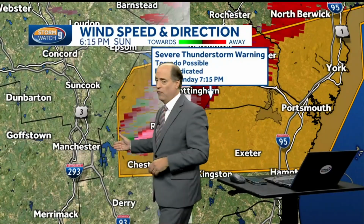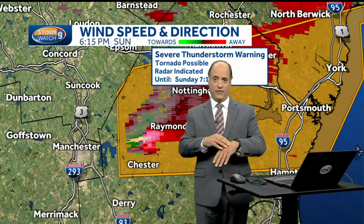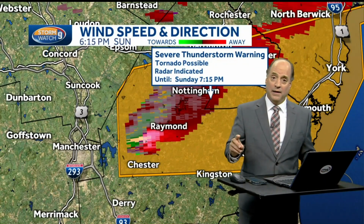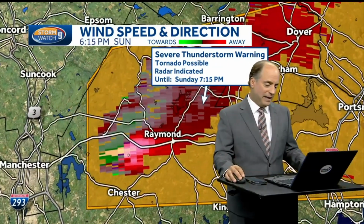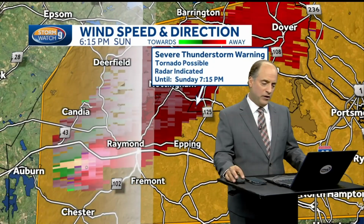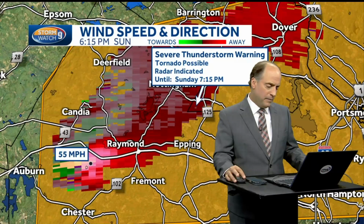You just saw the red box here, Manchester and right over Lake Massabesic, go away because it's 6:15 and the tornado warning has expired. But that same storm is not over, and it's still packing a punch with a general circulation marked by some pretty strong winds right here. I'm going to try to get an estimate on these winds in this brighter red, that pinkish.